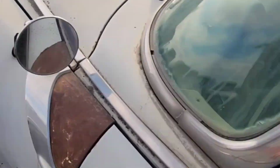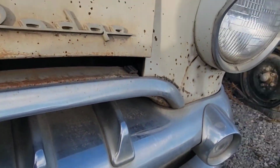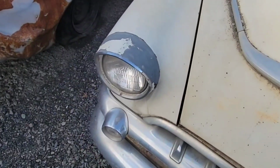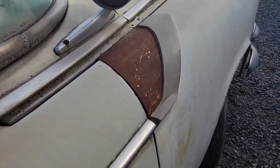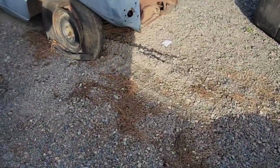What year is this, I wonder? Well, that one I can't open. And I'm afraid to open the hood. Yeah. Oh, the hood latch is broken. Never mind. Oh, those are window vents. Pretty nice custom one. Take a look at this one.